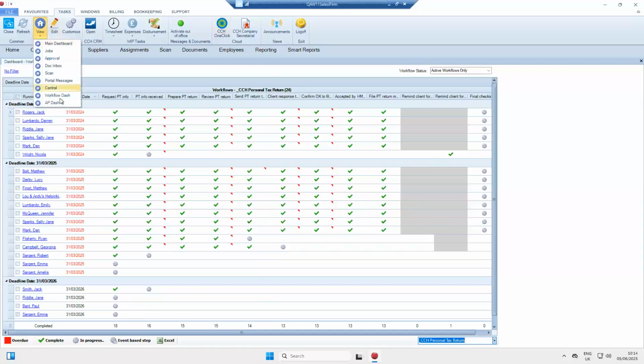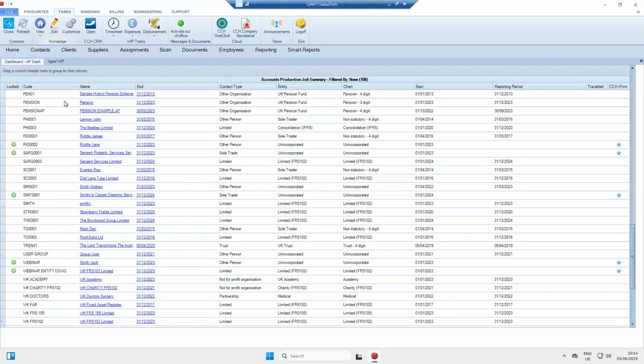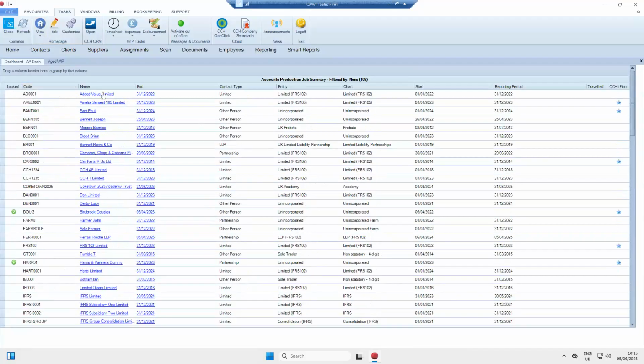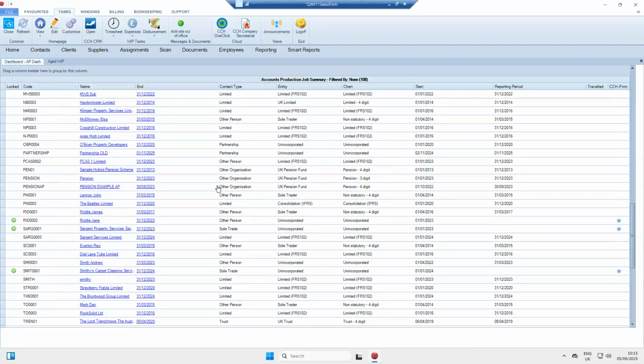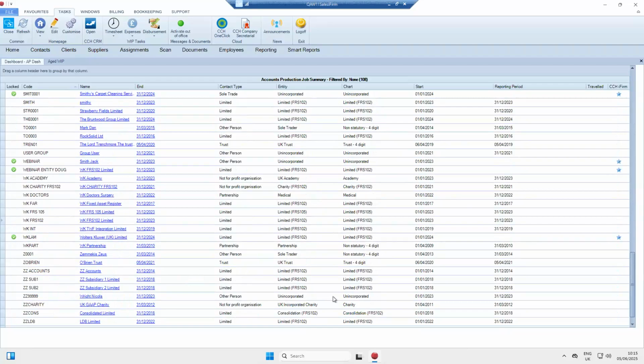Cool, so that's workflows. Just going to move on to an AP dashboard. This is for accounts production clients of yours, and essentially what this shows is all of the jobs that you currently have active for accounts production. Within here, you can see a whole list of the different entities that have accounts production periods open at the moment. And if you wanted to, you can go directly into that accounts production period by selecting the period here.